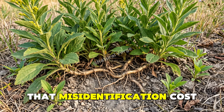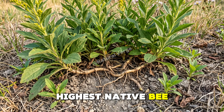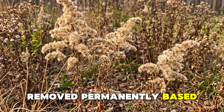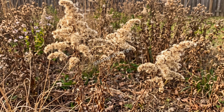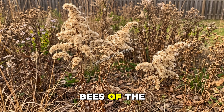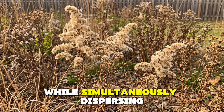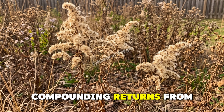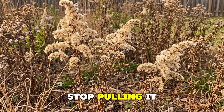That misidentification cost them the single highest native bee supporting plant available in their zone, removed permanently based on a 40-year-old myth. Let goldenrod stand through October and it feeds the last native bees of the season while simultaneously dispersing the seed that builds next year's colony. Two compounding returns from one decision to stop pulling it.